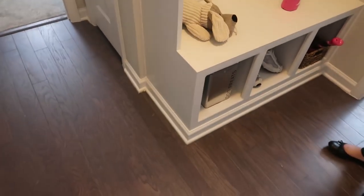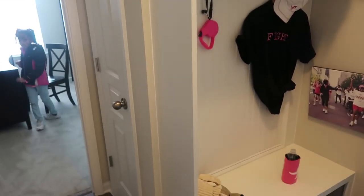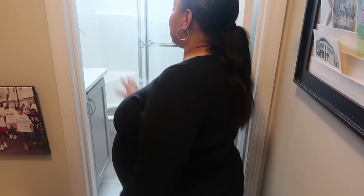And then they have what they call that little drop zone, which is probably an upgrade. Did they say this was standard? I think so. They have a drop zone, and that's nice, just a little area. Come in, put your shoes, drop your stuff, so you won't have a messy house. And then, of course, the guest bathroom.